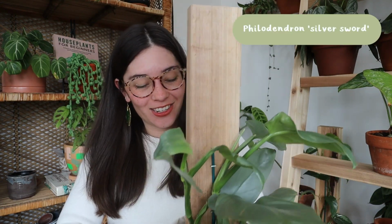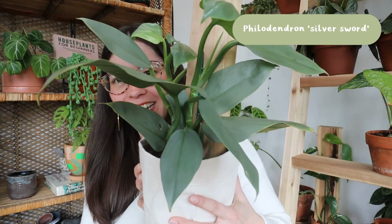All right, next philodendron is my Philodendron silver sword, and it's sitting in a plant bag that I made. I made a tutorial on how to make these plant bags. If you want to check it out, I'll link it.